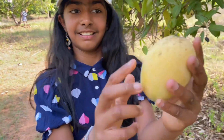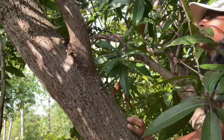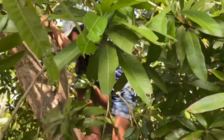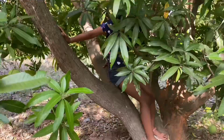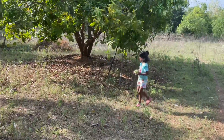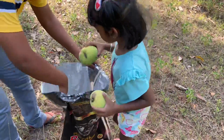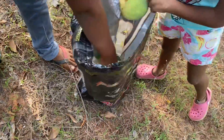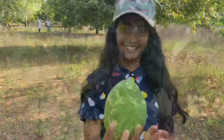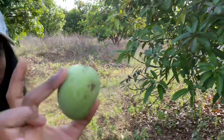Look how yellow this mango is. Yeah, and look at this. Careful. Now I'm going to pick a really small mango. Look how small it is compared to this mango.